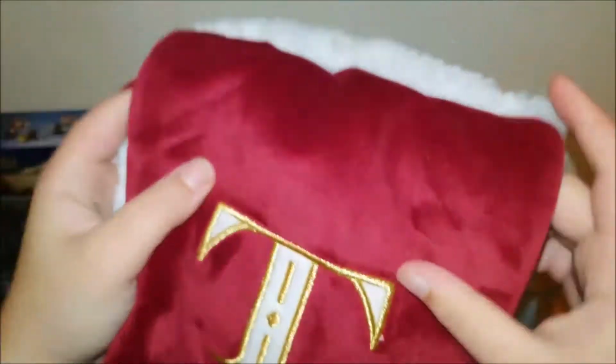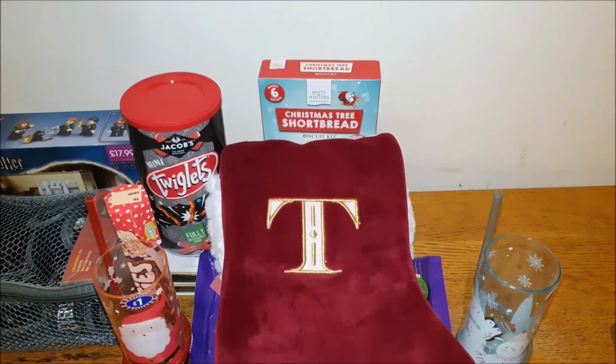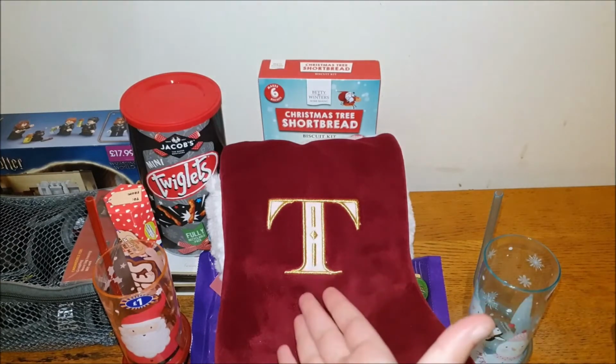Obviously, this is the last year in the student house that we've got. So we're trying to go full out for Christmas as best as we can. And yeah, we went in and I think we found a T stocking the last time we went in, but we couldn't find a H, so we didn't get it. And then we went in and we found a T and a H, so we got them.